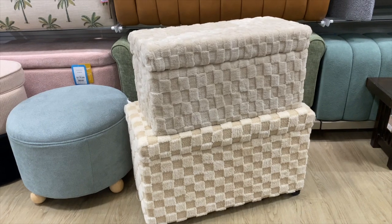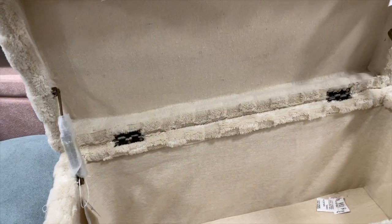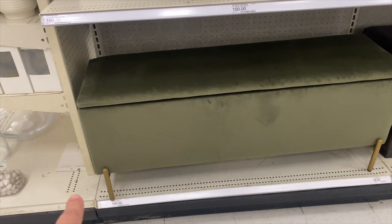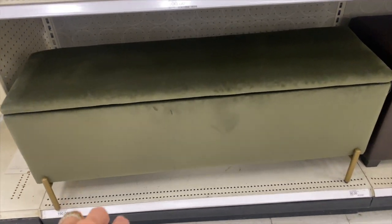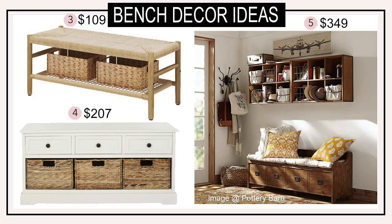Here are the different types of benches you can choose from. The storage bench. This is going to be perfect for entryways, bedrooms, or anywhere that you need a place to sit and a storage solution. They can hold anything from shoes, bags, extra blankets, seasonal decor, and toys. Just lift the lid and voila! Instant organization. Some entryway benches even come with built-in storage for shoes and have baskets to keep hats, gloves, or outdoor accessories.